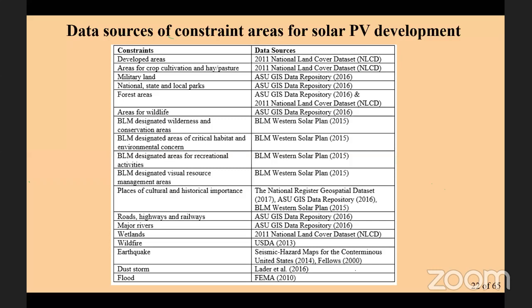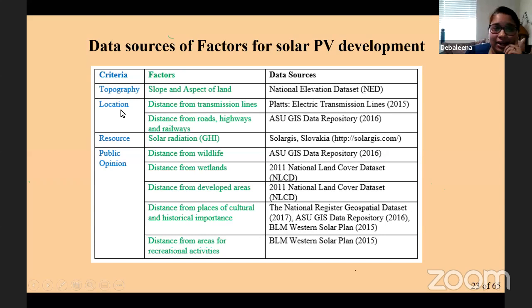So these are the factors, the criteria. Under topography, you have the slope and aspect of land. For location, you have distance from transmission lines, distance from roads, highways, and railways. Under resource, you have solar radiation. And as I said, this was the first time public opinion was included as a factor. Under that, I have distance from wildlife, distance from wetlands, distance from developed areas, distance from places of cultural and historic importance, and distance from areas for recreational activities. Now, all these are the data sources related to the different criteria that I took.